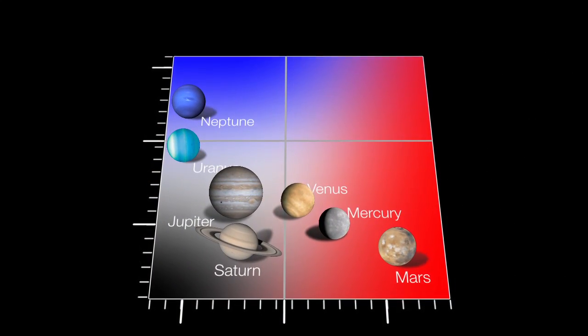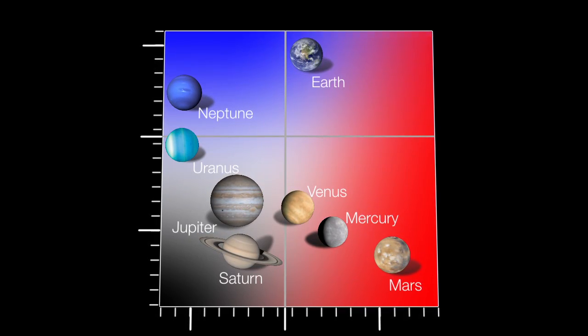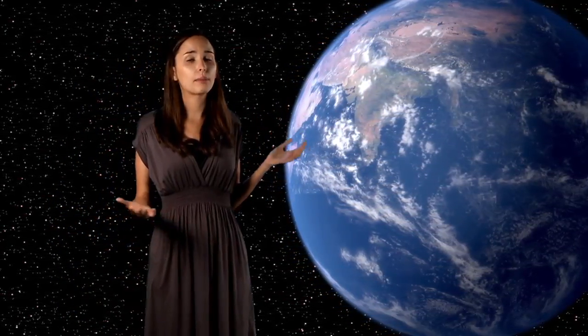Here's what's really interesting. In this chart, Earth stands apart from all the other planets. Earth is really blue, not because of its oceans, but because it has an atmosphere that reflects a lot of blue light. It makes sense. That's why the sky is blue. At the same time, Earth does reflect a little bit of red light.